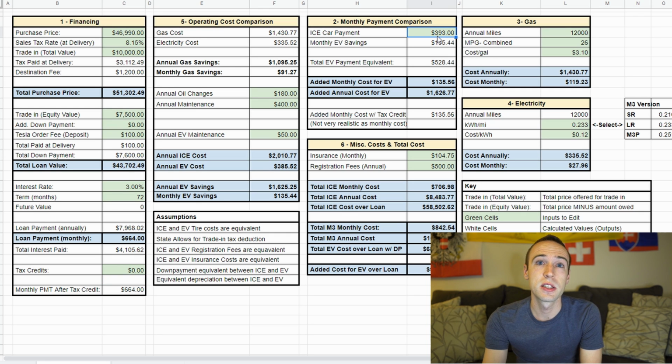And you can use the financing section on the left if you want to calculate this as well. You can just put in the different purchase price and assume that the rest of the information is the same. So let's say that we're comparing to a $40,000 gas car with the same trade-in and down payment. And that would be a $549.14 monthly payment. Now don't forget to change the purchase price back to the Tesla so that you have the correct values in there. Okay, now let's move over to the gas section.